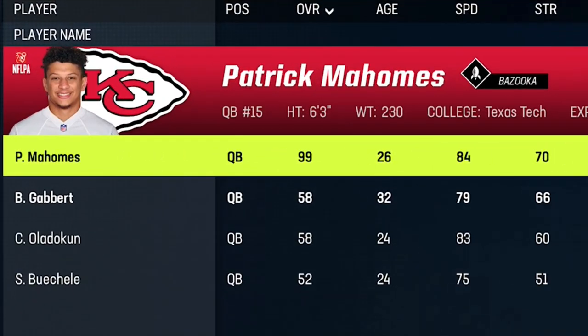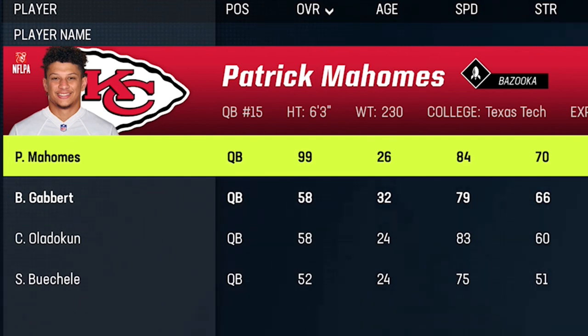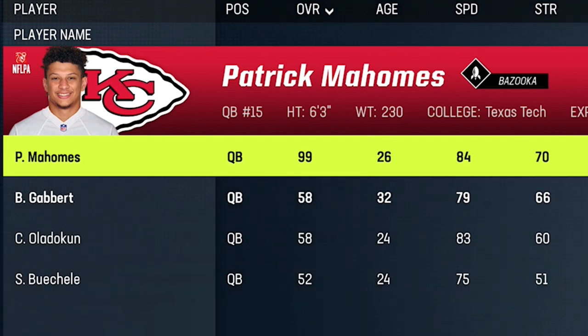Next up, we got the Kansas City Chiefs. To me, they're not like the best roster. I think Mahomes is just that good in real life that he does so much more with so little. But he is the best player in the game, 99 overall. I saw that he has a hot route master, which I'm not sure if that's 100% true, but I saw it in a video somebody put out.